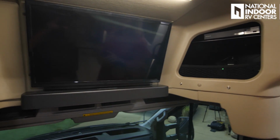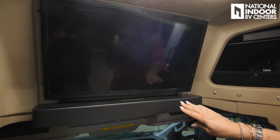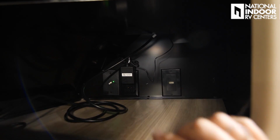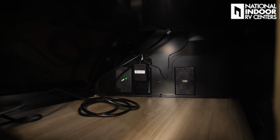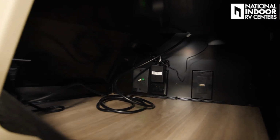This Ekko is equipped with the optional entertainment center. When you option that in, you get the 24-inch TV with the sound bar and Blu-ray DVD player by Sony. Then we have another big storage compartment. Also back here we have an available 110 outlet. We have our cable input, HDMI input, and just lots of extra space.